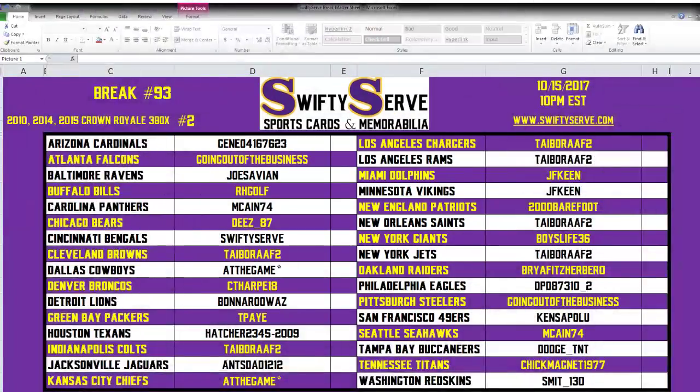All right, let's go to some Crown Royal. We did well on this last night. We hit Mariota on-card rookie auto to $2.99, still booked at $80. So here we go. Again, it's three boxes: one box of 2010, one box of 2014, and one box of 2015. If you guys did not see the break last night, we did number one last night. All I did is I've got three cases, and we're just going right down the cases on all three boxes. So it's just the first box, the second box, straight down the case.